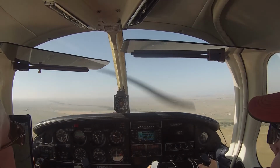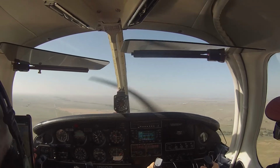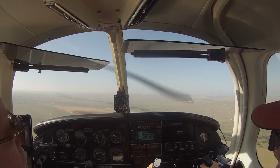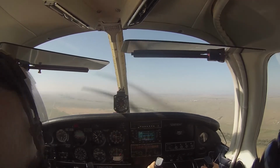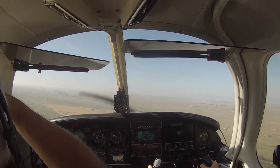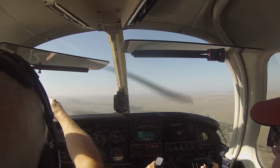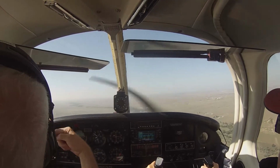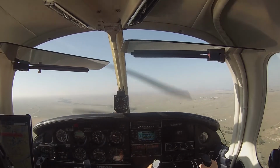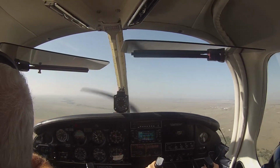Alright, hold that heading. Airliner. I don't see a bunch of other airplanes on here. There's one to our left, 300 feet below us, going that way. 9 o'clock, 2 nautical miles. There he is, got him.